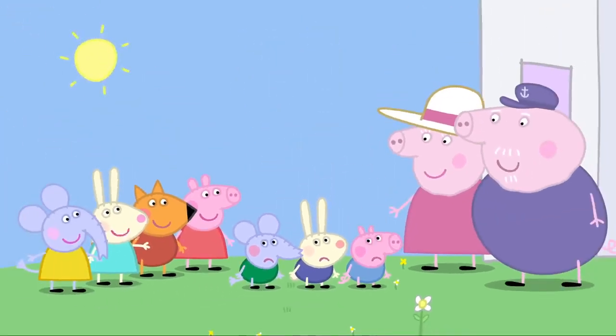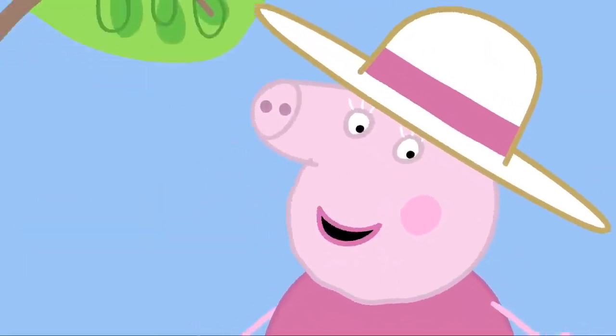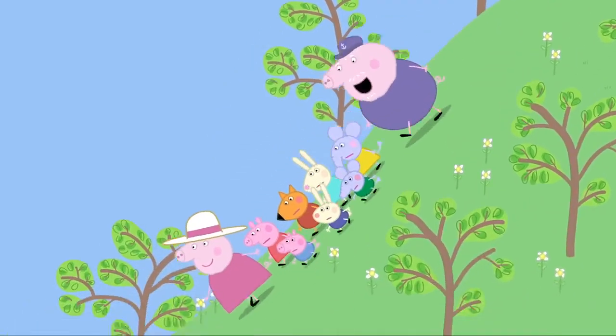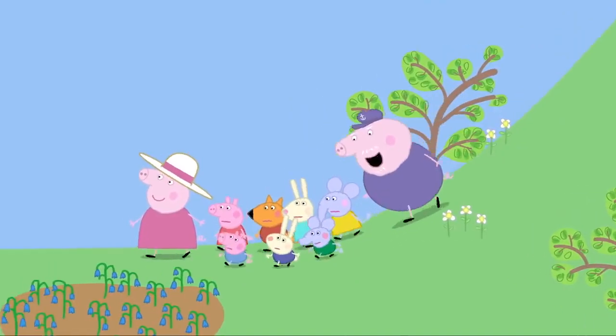George, Richard and Edmund don't like to be the littlest ones. Don't worry. There'll soon be even littler ones in the garden. Oh, yes. The little babies. It's so exciting.